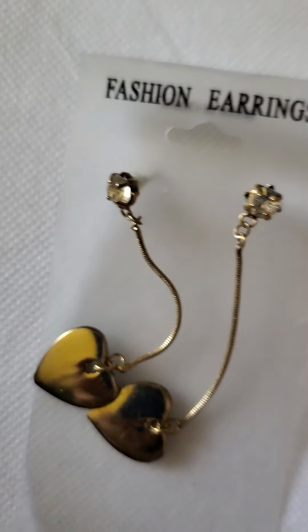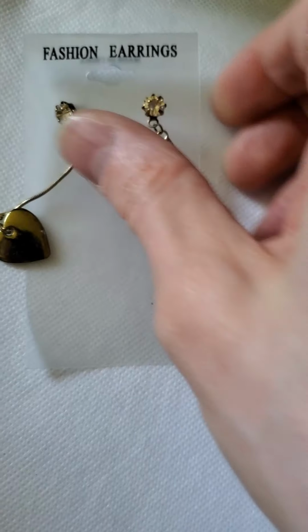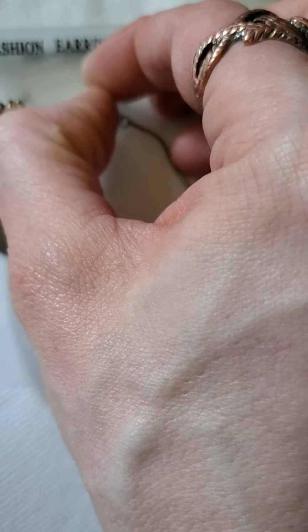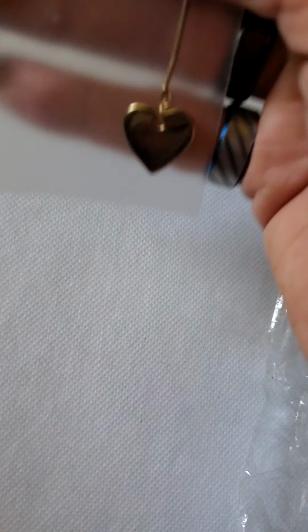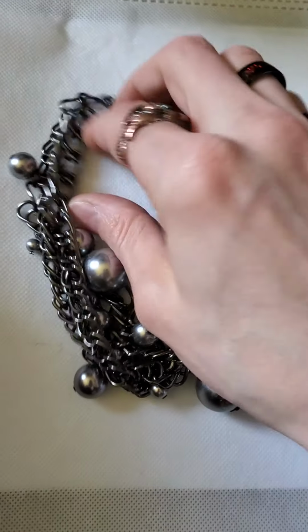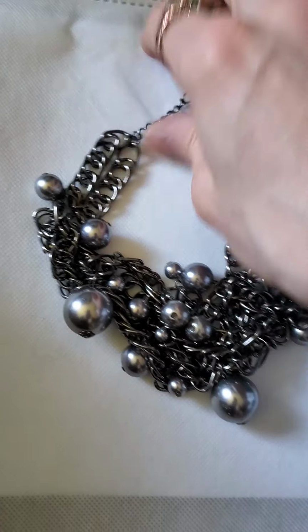And then we had these fashion earrings, made in China, as everything is. I think they're rhinestone pieces on there with the little dangling hearts. Kind of cute. Don't think those will have a problem selling either. And then there's this necklace here. Bib style necklace, very, very thick, tightly woven. There was no brand on that one.